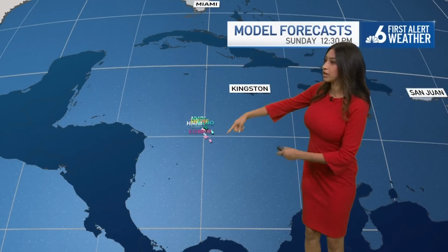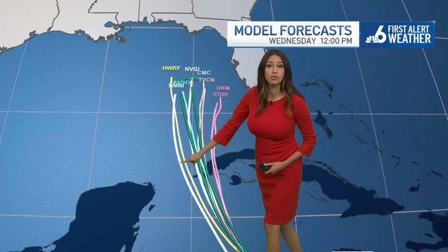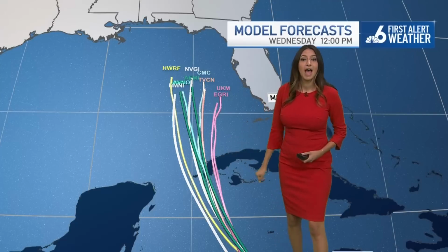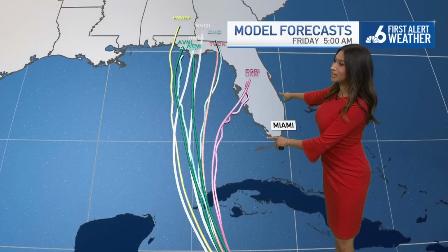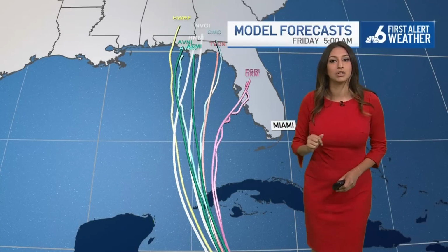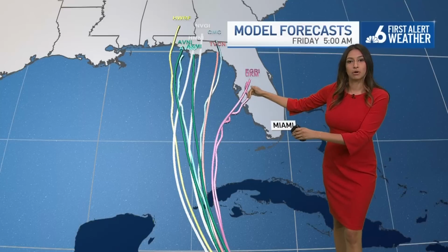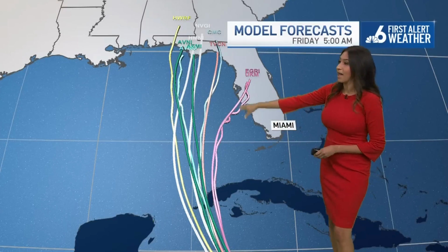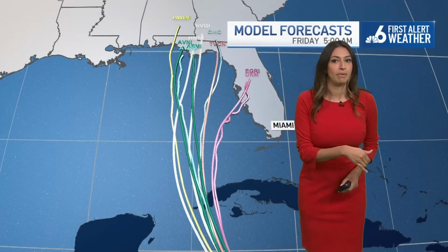So let's talk forecast details. Notice these are all of our models. Again, they all agree for the most part where it goes as it works past Cuba. They don't necessarily all agree on where that landfall could be. And that's when we're really going to be watching this storm, because for South Florida, if that system moves farther to the east, we'll have more impacts. If that system moves farther to the west, improving impacts for us.